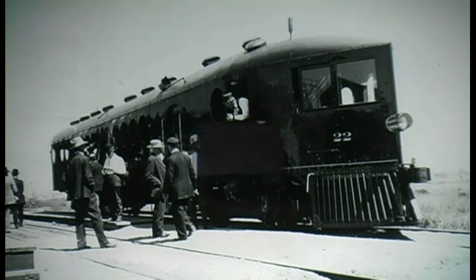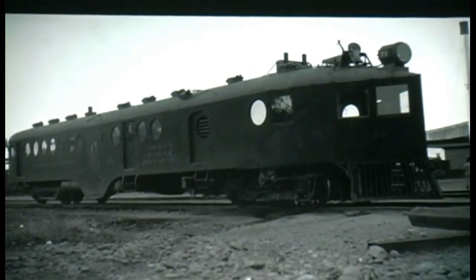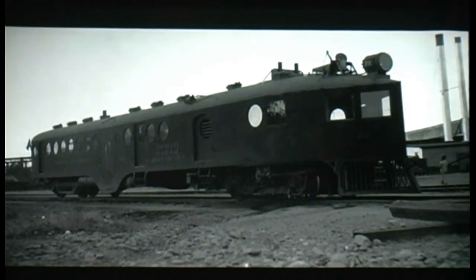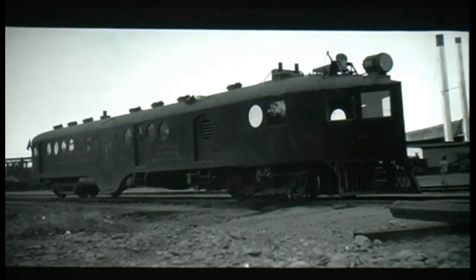So the McKeen basically went into regular revenue service in 1910 and continued on into the 1920s, providing secondary service and overflow service on the Minden branch line. It evolved a bit over time.